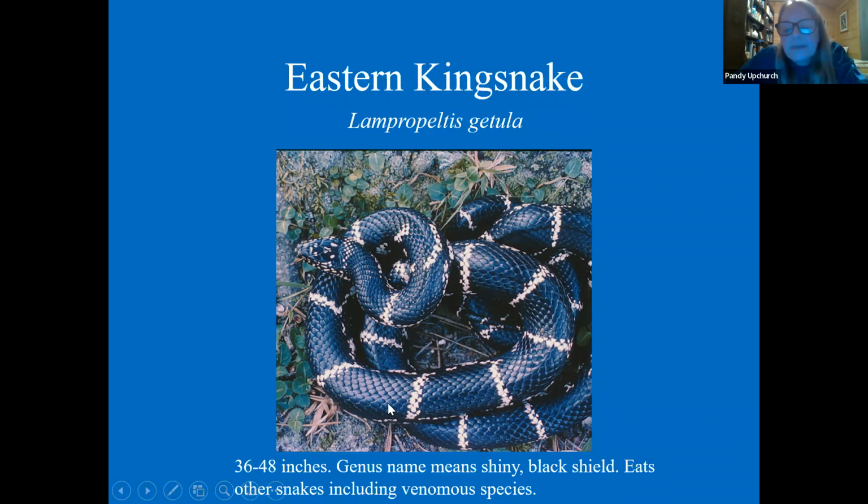And they have smooth scales. Now, when you get into herpetology, one of the things that you're going to use to help you identify snakes is whether or not it has smooth scales or keeled scales, or it has a line down the center of every scale. King snakes have smooth scales. See how smooth it looks?